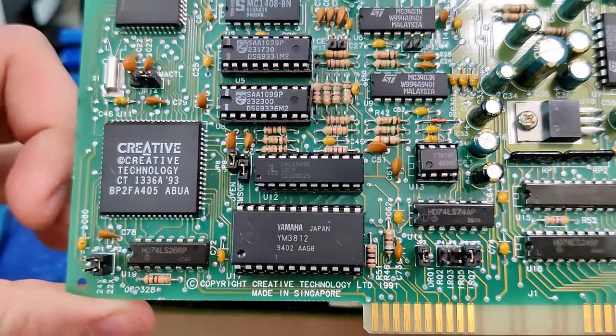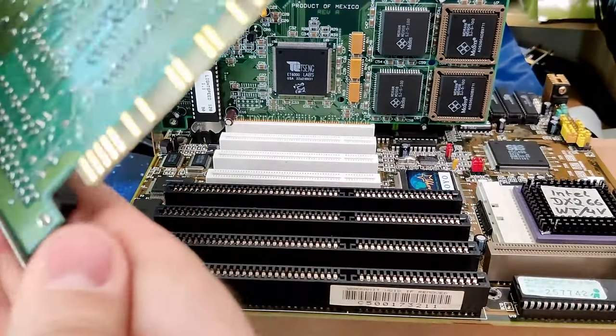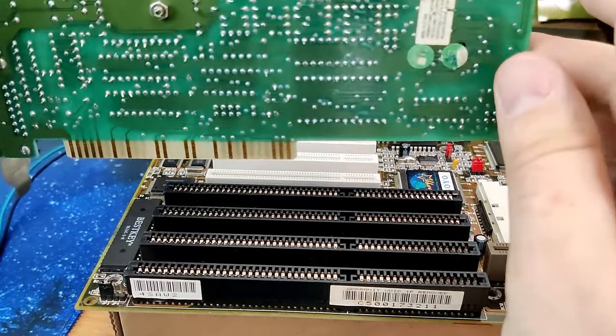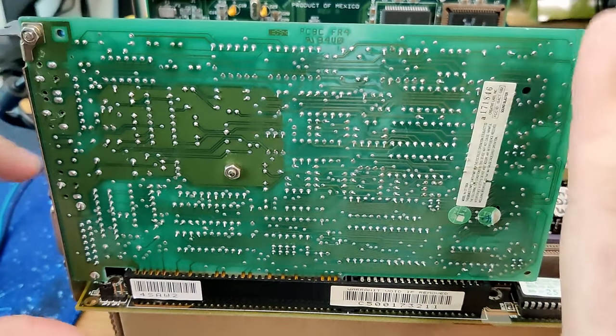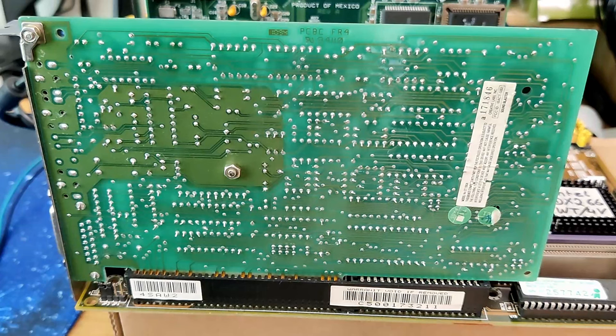So without wasting more time, let's try one of those cards in my 486 setup, which currently has an Intel DX266 installed. I can't wait to hear the output of this sound card, something I always wanted to experience.